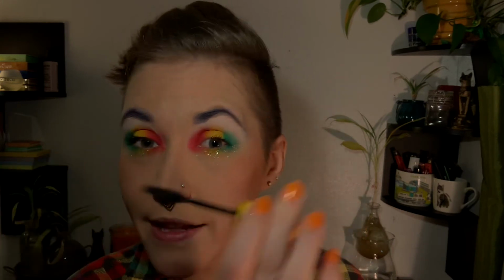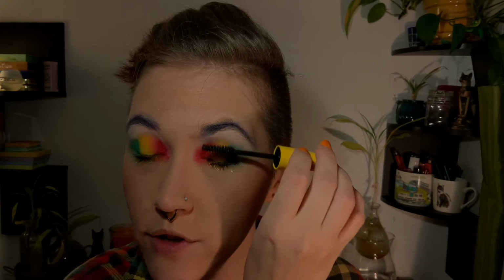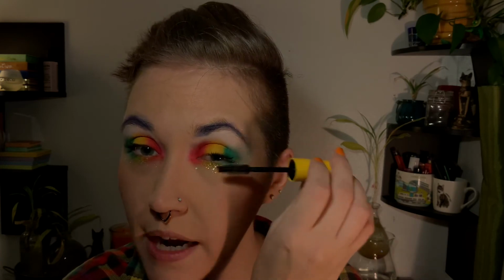If I thought I could pull it off, I would do a graphic eyeliner with, you know, following the cut crease and looking just amazing, but I'm not sure that I can do that because I'm only just learning how to do those crazy types of things, and I'm pretty clumsy.